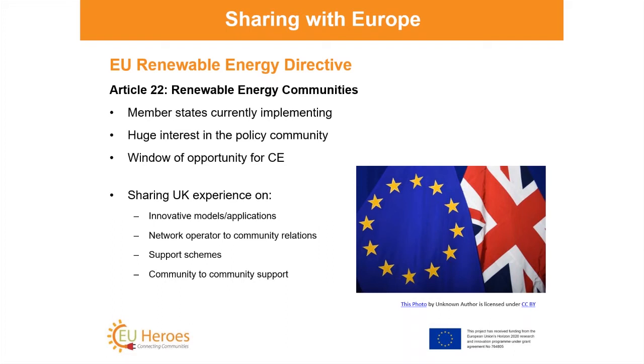And it's really timely, as I said, because of this change to the Renewable Energy Directive to incorporate support for renewable energy communities. All of the member states have either implemented it or are in the process of implementing it, and there is huge interest in the policy community around this. I've been along to a couple of meetings. Energy Saving Trust does some work with a network of other organizations, supporting policymakers across Europe with implementing the European directives. And it was really surprising how many of these policymakers were really engaged with community energy and scratching their heads about how to comply with this directive. How do we define community energy within our regulatory regime? What are the right structures? How do we structure the incentives so that they can't be exploited? So there is a real window of opportunity, I think, for community energy to be quite influential here.